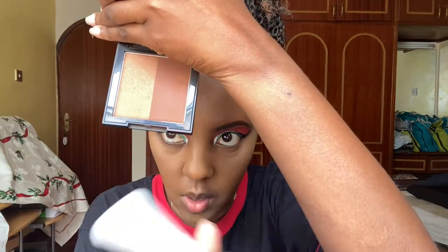So I'm gonna contour, and I'm gonna use a powder contour. The one I'm gonna use is this one by Morphe, and this is Showman's. And it looks like this. So I'm gonna be using this shade right here.